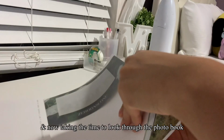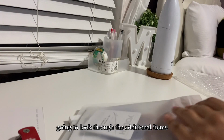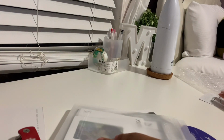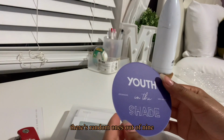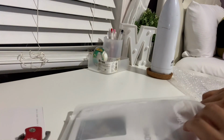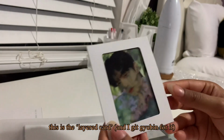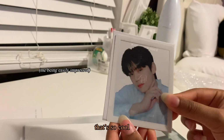There's random ones out of 9. This is Sanbin's. This is the layer card, so you can take it out. Oh my god, wait. That's so cool.